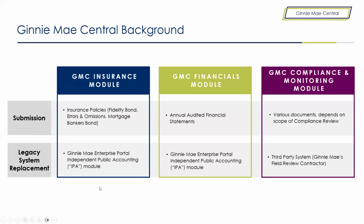So to give a little background, the Ginnie Mae Central application went live in May 2024, which includes 3 modules: GMC Insurance to submit insurance policies, GMC Financials to submit audited financial statements, and GMC Compliance and Monitoring module for compliance reviews. GMC decouples insurance policy submissions from audited financial statement submissions, which were previously all submitted in the legacy IPA system. And today's focus will be on the GMC Financials module, how to access the module, and the process of submitting audited financial statements into GMC.